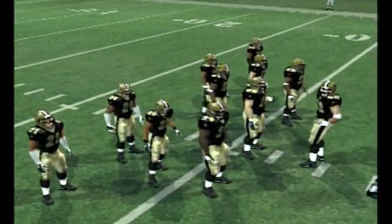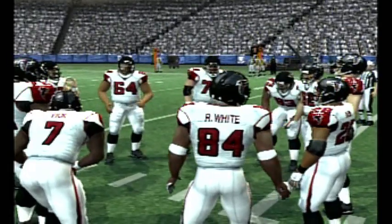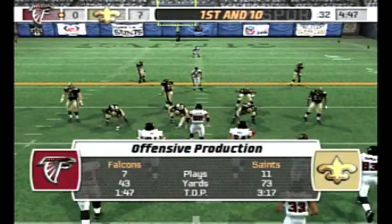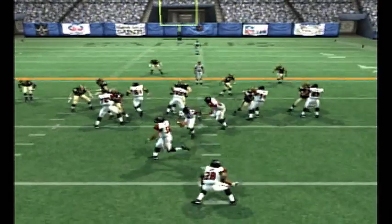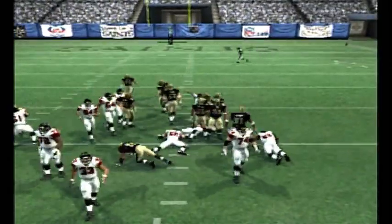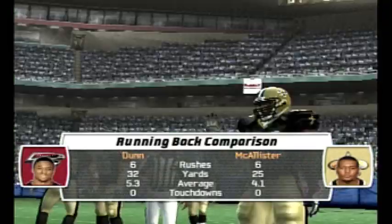Run blitzing these guys isn't a bad idea because you know they like to run. But you've got to be sure to bring guys in the right place. If you think they might run to the outside, additional blitzers in the middle isn't going to help you much. The Saints line up in a 4-3. Grant stops him at the 29. So let's take a look at how this back compares to the opposition.